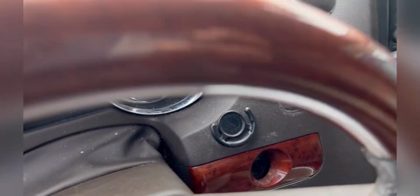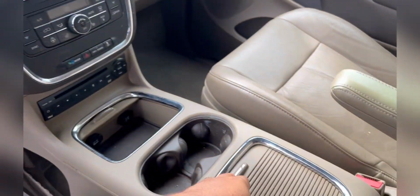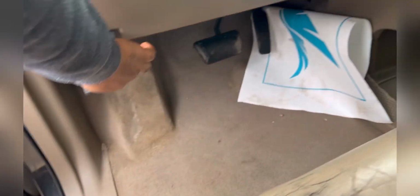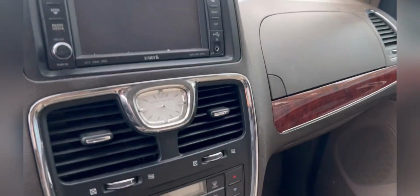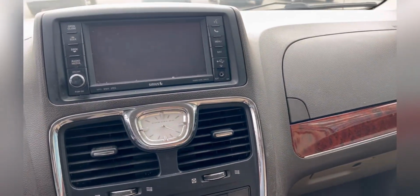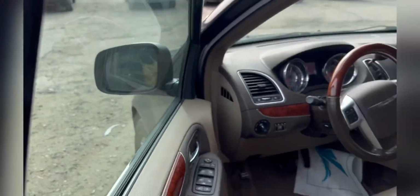We have the gear selector right here. Touchscreen. Sirius XM's right there. Couple of storage areas here as well. Let's go ahead and see what year this is. This is a Limited, so you will see all the good stuff. You'll see all the chrome accents. You'll see all the tech. So let's go ahead and check out the belly of the beast and see what she's working with.